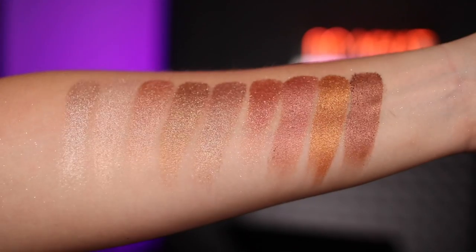The formula in these palettes is incredible. That is what I feel is most underrated about these. The mattes are buttery and smooth and pigmented, no chalking, no dragging, nothing like that. But the shimmers, oh man, they are like molten metal on your lid. If you're not a fan of liquid or cream eyeshadows, but you still want that same foiled sort of effect, or you're not a fan of foiling your powder eyeshadows, you don't have to with these. All of these shimmery and metallic shades in here, yes, you can apply them with a brush and you'll just get a little hint of shimmer, but if you apply it with a finger, oh, gorgeous. Absolutely gorgeous.